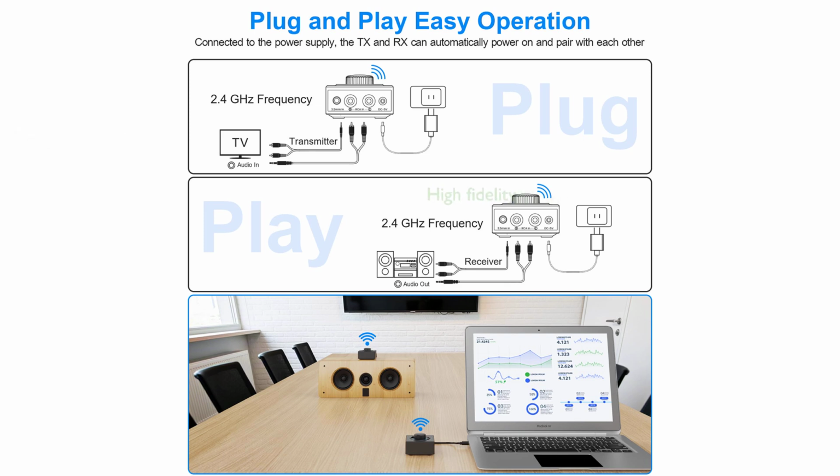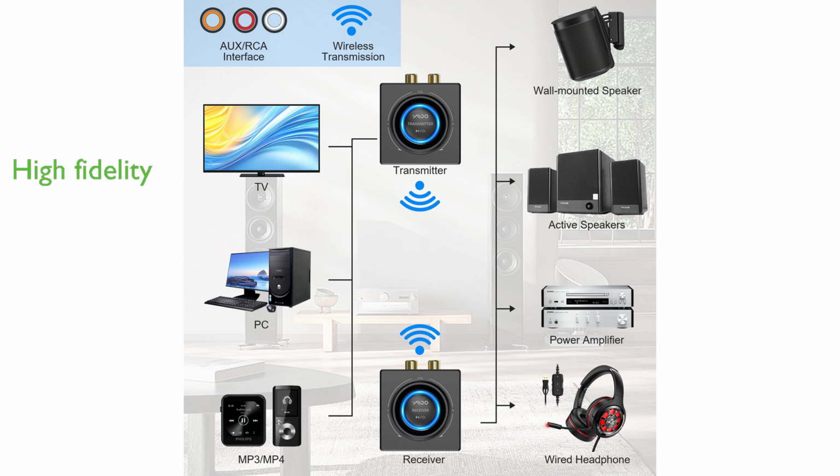The YMOO Wireless Audio Kit allows for high-fidelity audio enjoyment, making it ideal for those seeking quality wireless audio on their home devices. Overall, this audio adapter kit is perfect for anyone looking to break free from cords and enjoy stereo streaming audio throughout their home.